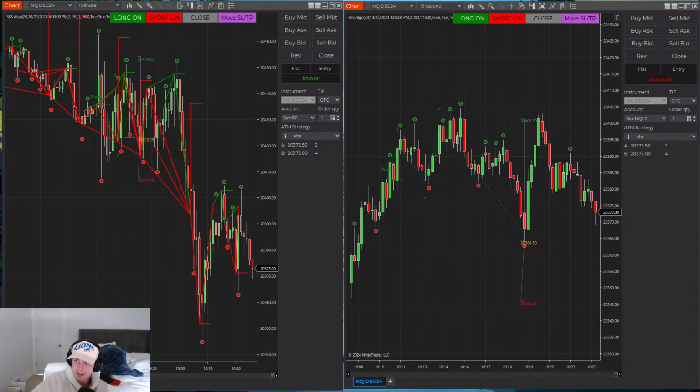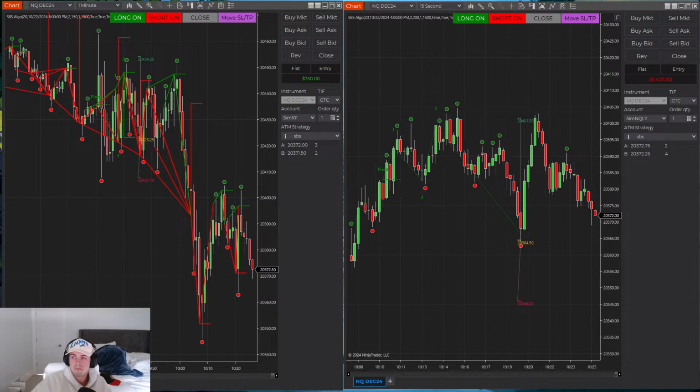How long do I think to take the pass based on what I've seen? Really depends, AP. That's gonna depend on each person. I would say it depends on your risk tolerance as well. If you have a high risk, you may be able to pass in a week, but you also might blow your account, right?